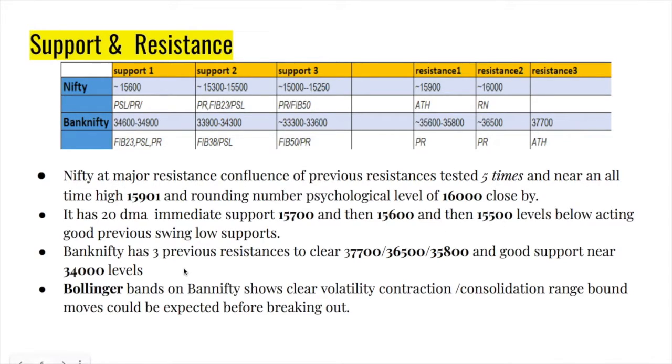BankNifty has 3 previous resistances as before: 37,700, 36,500 and 35,800, and a very good support seen near the 34,000 band levels. Bollinger Bands show consolidation in BankNifty and potential consolidation in Nifty also. Clearly, we have already seen that.